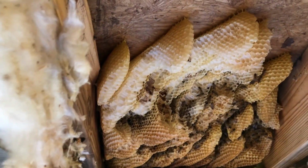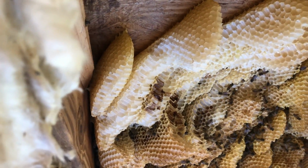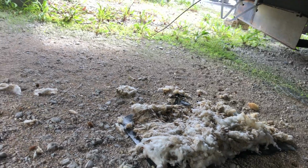Here's the back end of the hive. You can see some of these comb sections where they've been chewed up. Our friend the rat did that. A honeybee colony to a rat's just a big buffet. It's like ringing the dinner bell. Eventually, they're going to show up. I'm really smelling rat piss and got a rat turd right there. Check out the rat turd, folks.